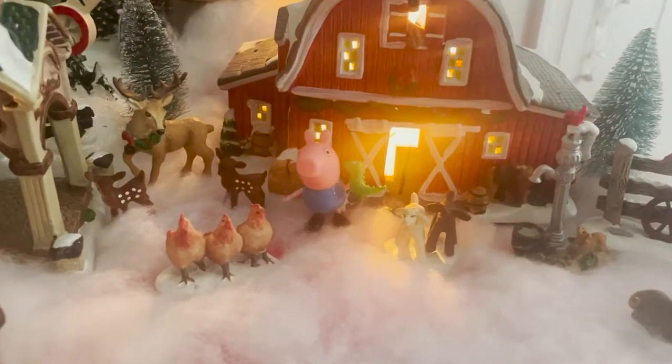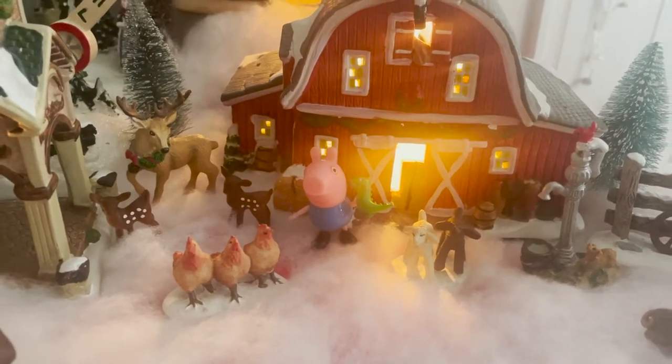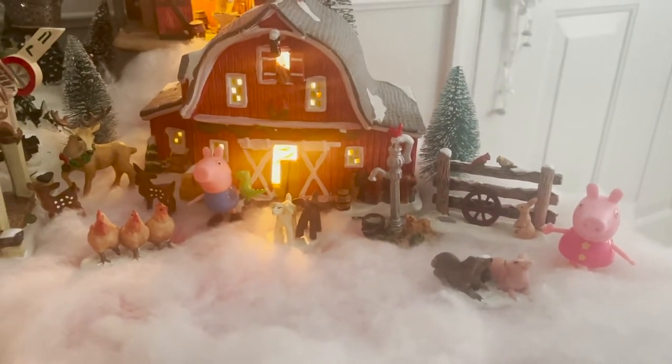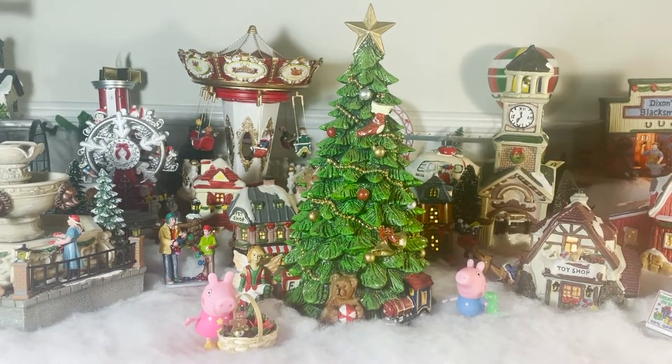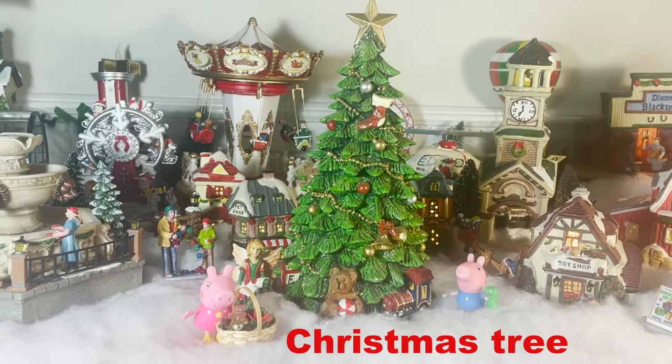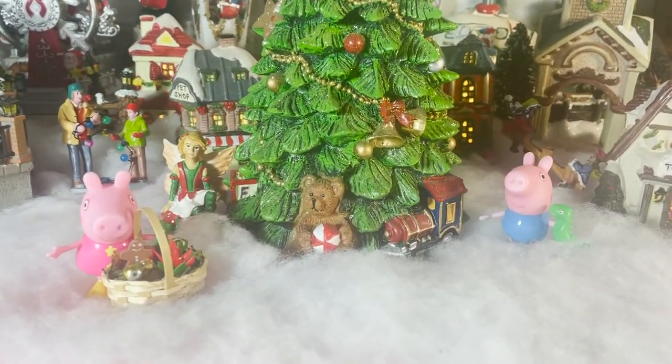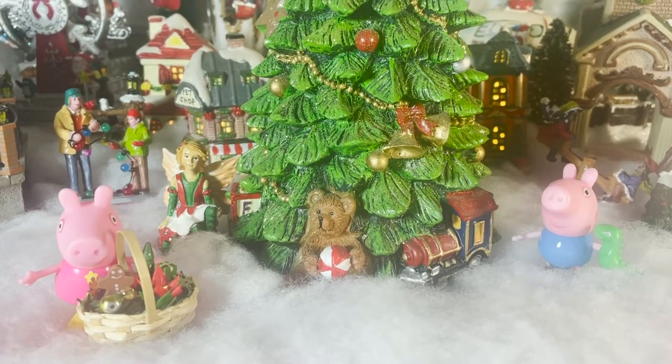And this is how the barn looks at night. Lovely. I see a Christmas tree over there. Let's go, George. Oh, wow! This Christmas tree is huge. Big tree, lights, toys. I see toys.